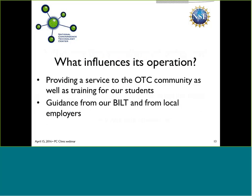So our goal is to provide a service to the OTC community, and that is a big influence in its operation. We listen to not just the individual customer service, but our reputation across the campus and how people talk about us. We want to make sure that we are providing a real service. Now, I know that other colleges and other departments have a practical component; for instance, OTC also has a student-run restaurant that's open one day a week.